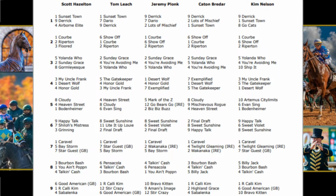Let's take a look at the other handicappers across the selectors box. We are all in on Caravel. Who runs second in here, though? I'm the only one with Waka Naka in that spot. So let's see if we can't get $12, $14, $16 on the exacta.